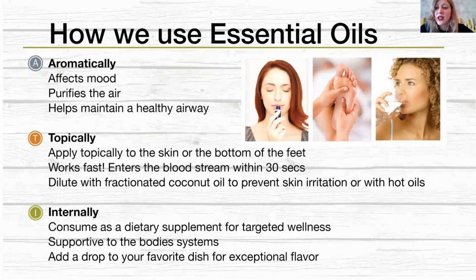This is also great if you are feeling congested and your nose is congested, you're coughing a lot, maybe you're sneezing. The oils will help to open up your respiratory system, so it helps to maintain healthy airways. So again, if you're dealing with mood, sleep, congestion, respiratory stuff, any of that, aromatic is the fastest way to have an effect.